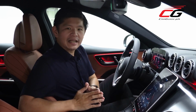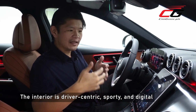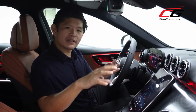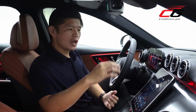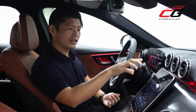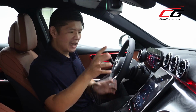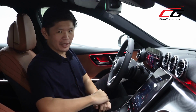The all-new C-Class has a driver-centric interior, and you can see that in the way the entire dashboard is canted towards the driver. The dashboard design itself is divided into upper and lower sections, with the upper section having these rounded, flattened air vents that look like aircraft nacelles. And surrounding it are these nice expansive trim pieces.